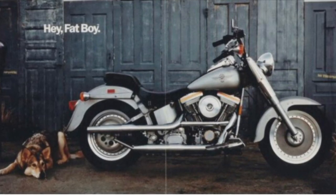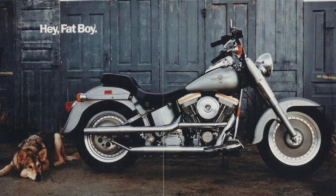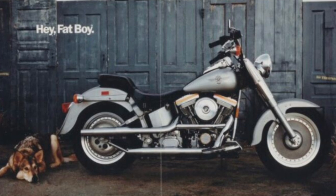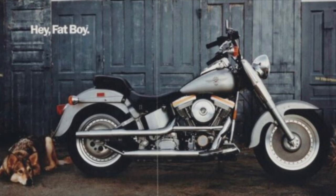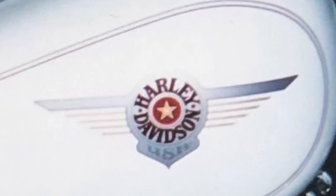Its defining characteristic is its front and rear solid cast disc wheels. It also featured the first use of shotgun exhaust and had flared fenders. It drew attention with its monochromatic silver paint and silver powder coated frame set off with yellow detailing. And of course, we can't forget that iconic logo that is still on the bike today.